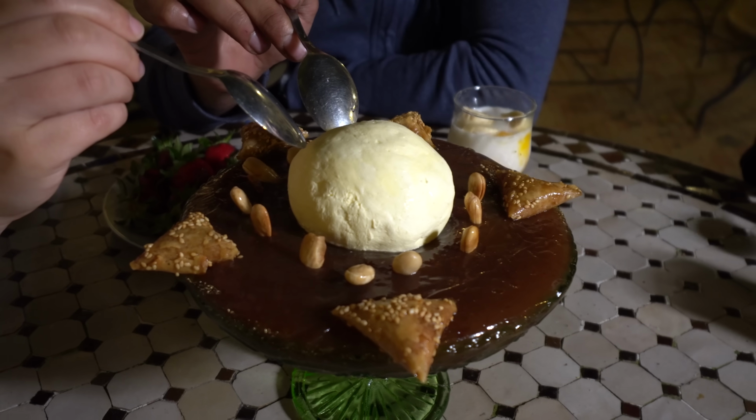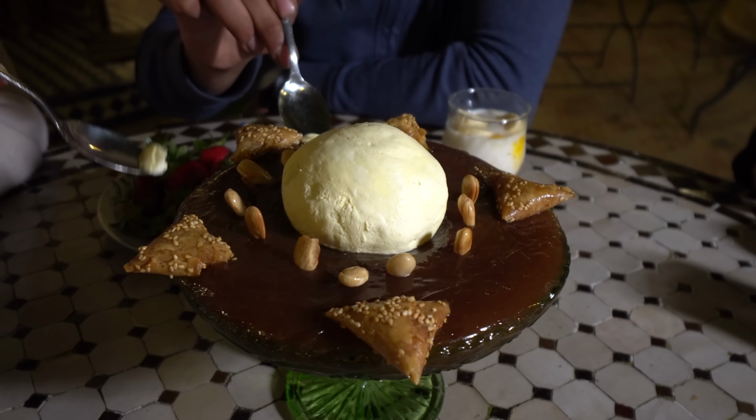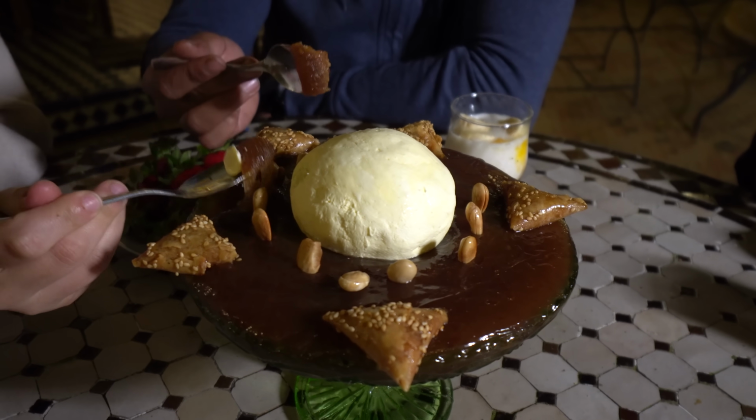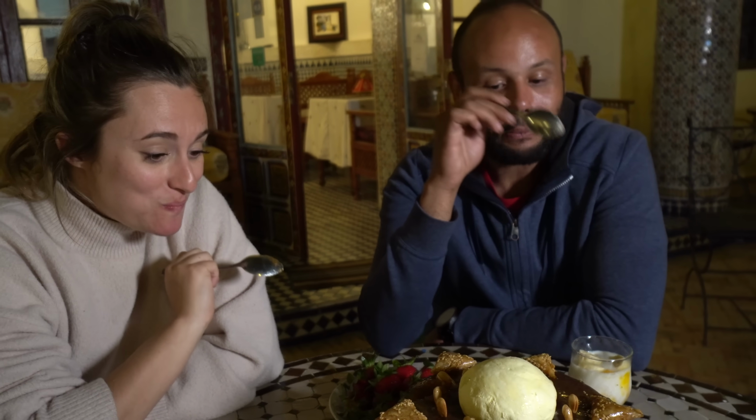All right, so we're going in for a bite, and we're supposed to take just a little scoop of butter. And then a scoop right in the middle. Oh, a nice big one. Cheers. Wow. Oh, wow. Yeah. Oh, it gets better as you go.